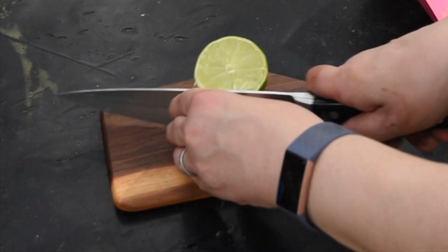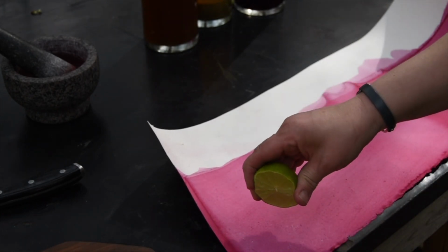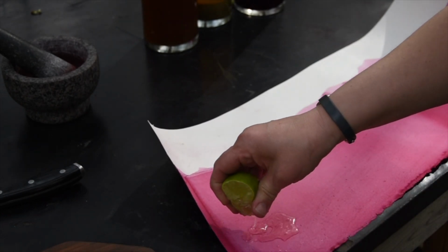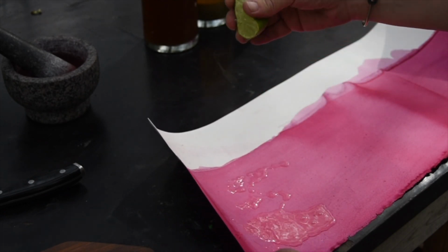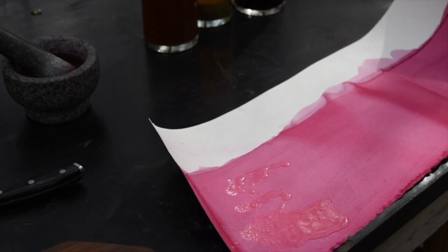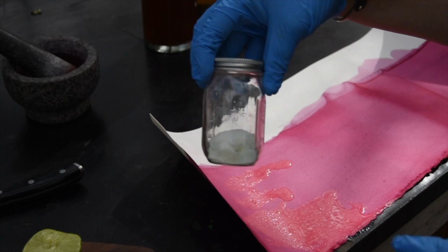So you can modify the cochineal, like I said, quite a bit. What I'm going to use is lime because of the citric acid, which will immediately change the cochineal from the pink colors to an orange red, which is quite immediate. And as you watch it, it keeps modifying.